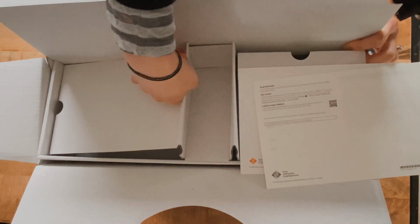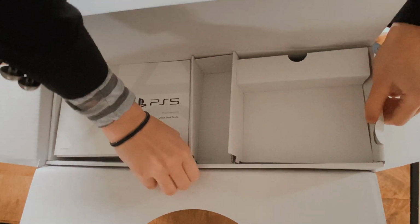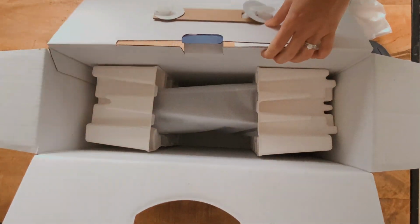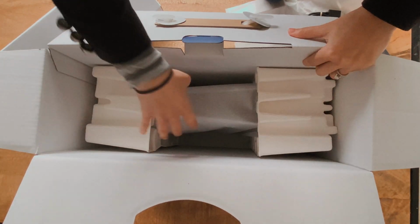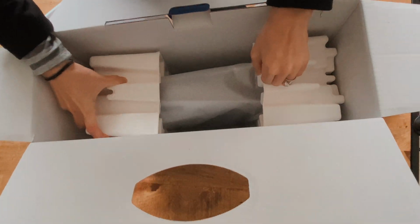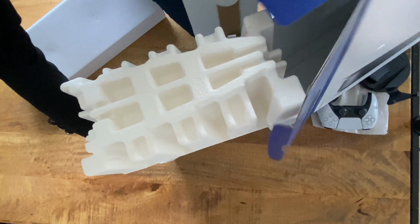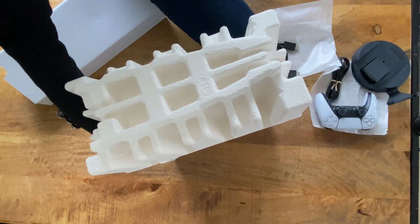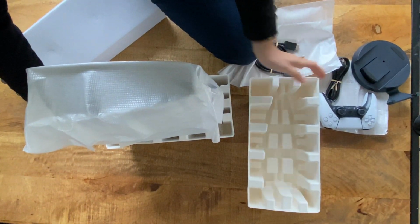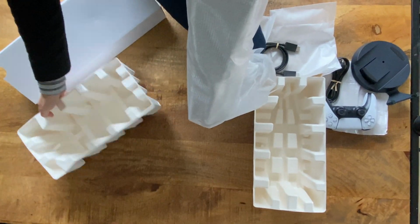Struggling to get the next layer, but let's speak to it. Here's the console. With a little bit of struggle, I got the console out. It is a big boy. You can't quite see that in this video, so I'll try to get a different angle so you can get a sense of size once it's unboxed.